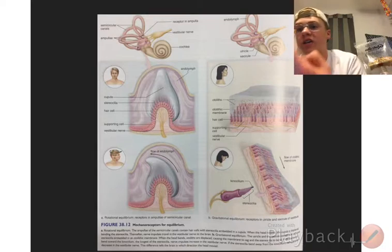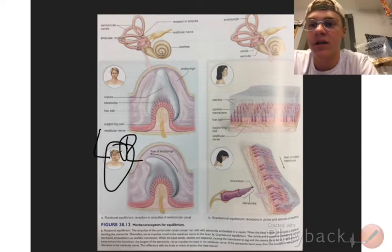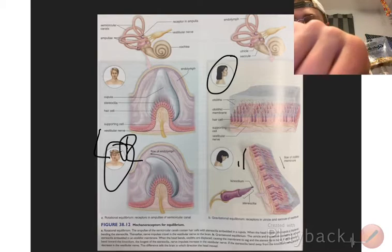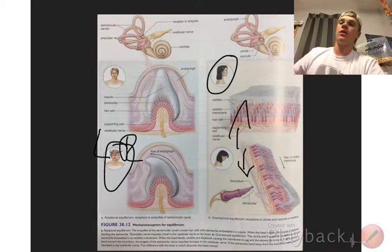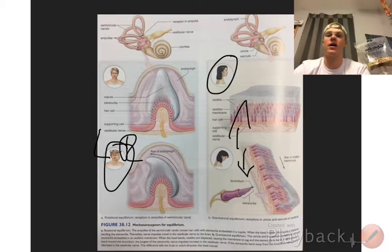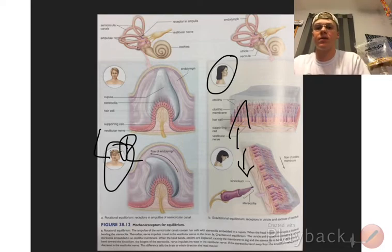So you can see here, rotational equilibrium is looking left or looking right, which this dude right here is doing. And then gravitational equilibrium is with this lady right here as she looks down or looks up. And that's how the mechanoreceptors help with equilibrium, so it helps the brain keep that homeostasis.